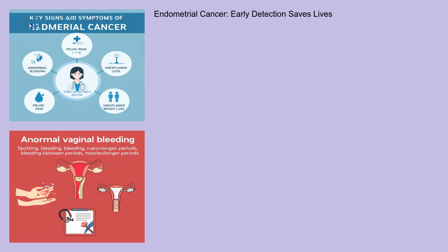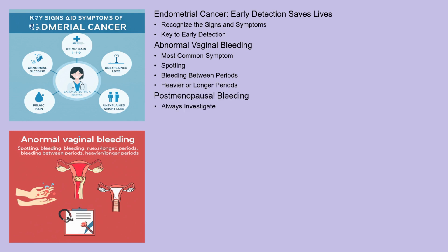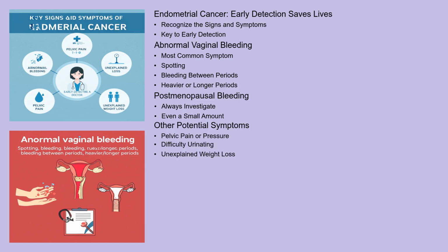Early detection is key when it comes to endometrial cancer, and recognizing the signs and symptoms is crucial. The most common symptom is abnormal vaginal bleeding, which can present as spotting, bleeding between periods, or heavier or longer periods. Postmenopausal bleeding, even just a small amount, should always be investigated. Other symptoms might include pelvic pain or pressure, difficulty urinating, and unexplained weight loss. If you experience any of these symptoms, especially abnormal bleeding, it's essential to consult your doctor promptly.